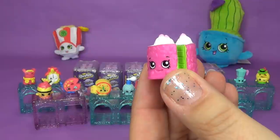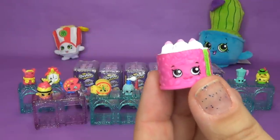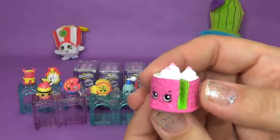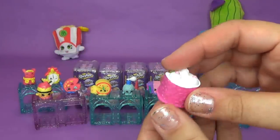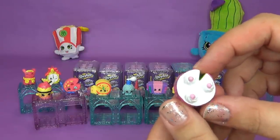Just beautiful. It's Black Forest Cake in pink from the German Jet Set collection. Wow, look at that. That looks delicious. Black Forest Cake. He's green inside, he's hot pink on the outside, and on top he's got 3 cherries and some little whipped cream.